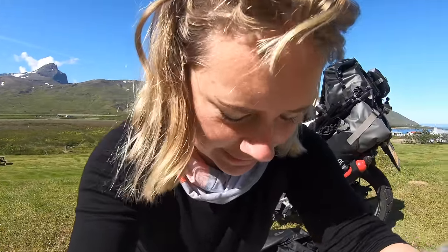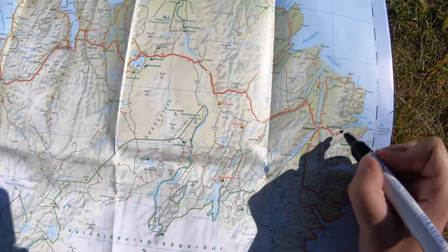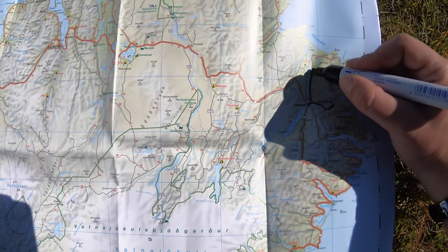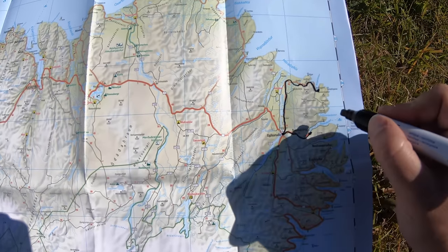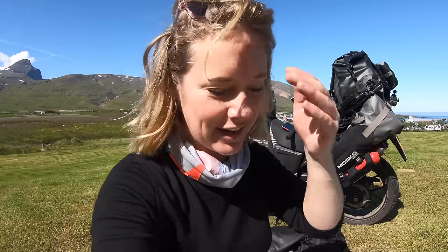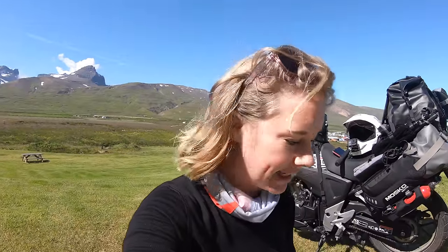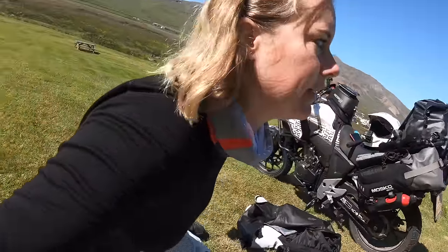So where are we? This morning I arrived in Iceland here in Seyðisfjörður. Then I went to Egilsstaðir, and then I took this road up here to Bakkagerði, and that's where I am now. So I just did this, and this is the whole of Iceland. Today the plan is to just drive back to Egilsstaðir and then stay the night there. I just wanted to start the trip in Iceland easy going and not with already a massive distance.